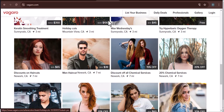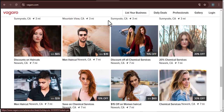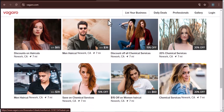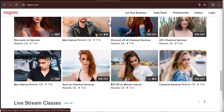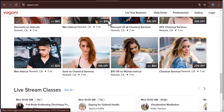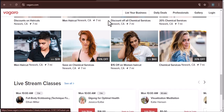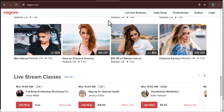Phased approach. Don't try to do everything at once. Migrate data in phases, starting with clients, then services, and finally staff. This minimizes disruption. Testing. After migrating, thoroughly test the new setup. Book a few dummy appointments, check client profiles, and ensure everything is functioning as expected.